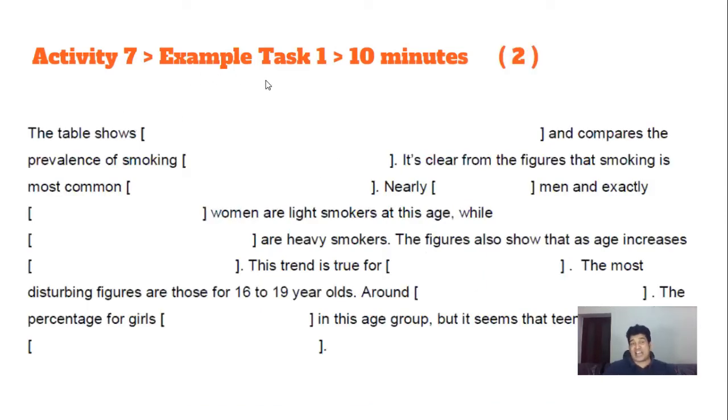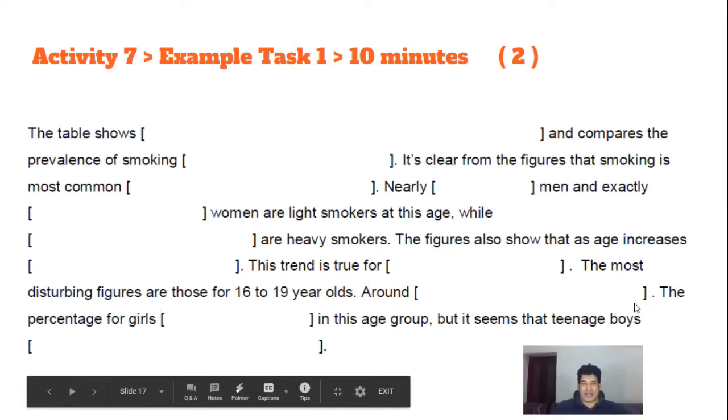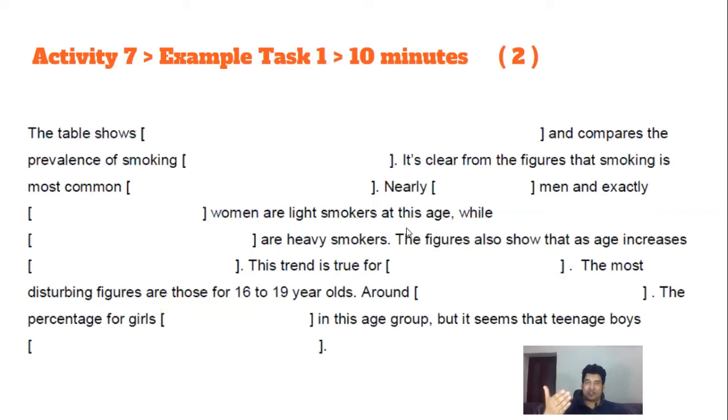Activity 7, example task 1, 10 minutes. So what will be over here? The table shows, okay, you have to write the questions. You have to fill in the blanks here. You can spend 10 minutes. You can go back to check and then come forward in this slide. You can work with this video. We have to go back and then come forward and do it in this way. And then I'll give you the answer. 10 minutes, please, on your notebook, write on your notebook. Then I'll show you the answers.